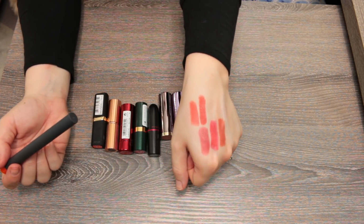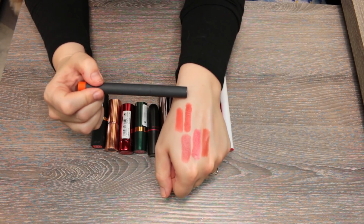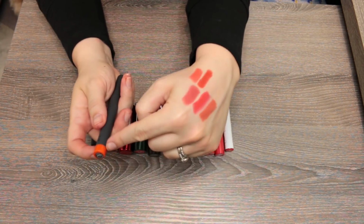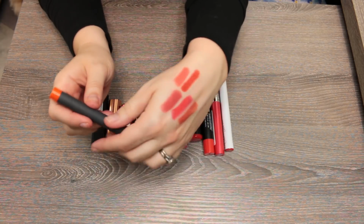I think if you've been hesitant to try orange lipsticks in the past, looking at something like this is a great option. Don't let this cap fool you. It is not that color, clearly. But I love this one, not parting with it.